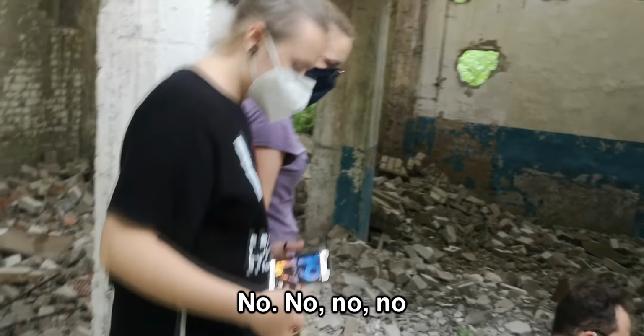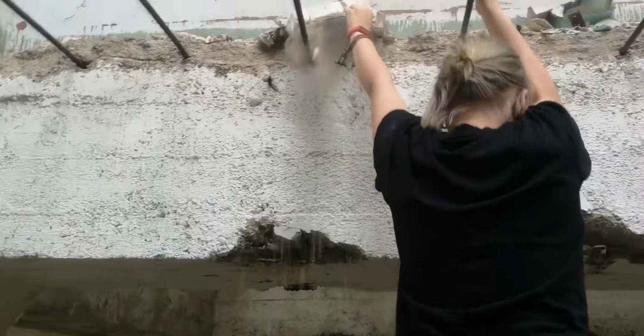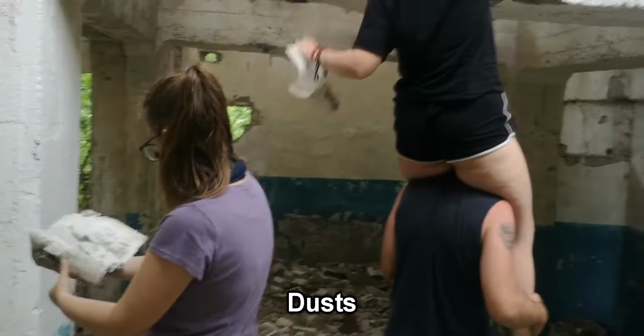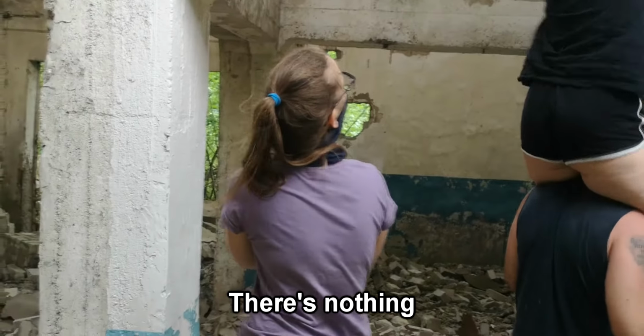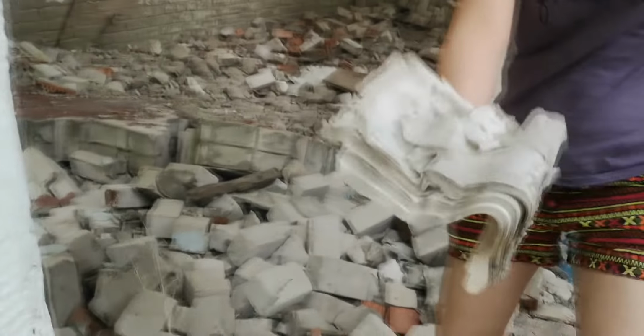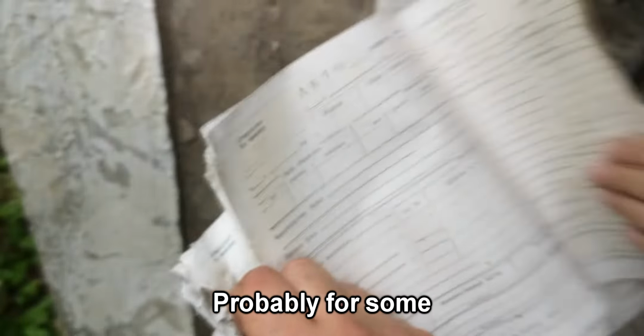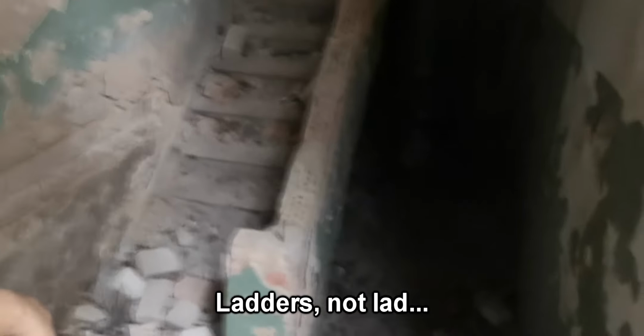Don't trust. There's a lot of debris and a lot of dust. There is nothing. Come here, show me. There is nothing. Yeah, this looks like an act paper, probably for some parts they were making here. Wait, what's there? I guess just a storage room or something like that. I think I will flash a light.